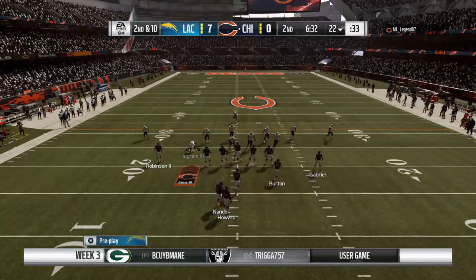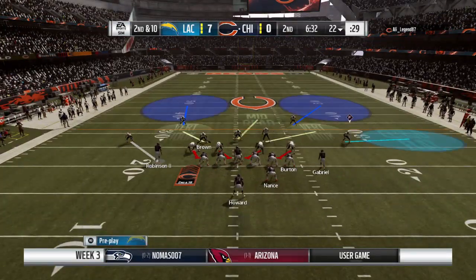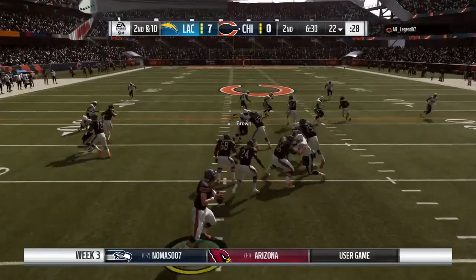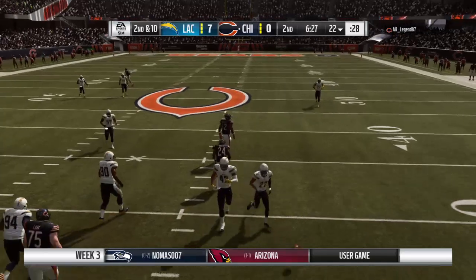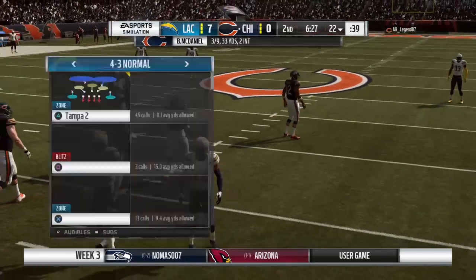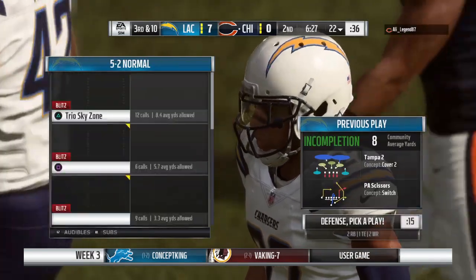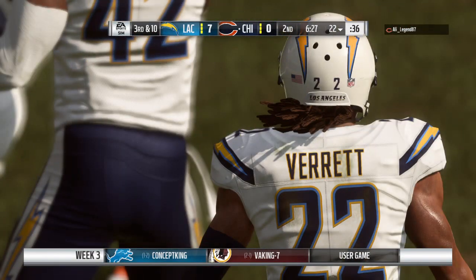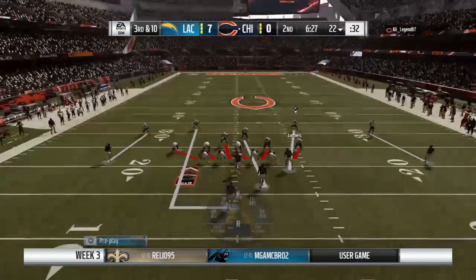So after the incompletion, 2nd and 10 from the 22. Back to the air on 2nd down. McDaniel. And that one almost intercepted. Far too loose with the football here. Nearly a 4th pick. And it's 3rd down. Now they face a 3rd and 10 after back-to-back incompletions.